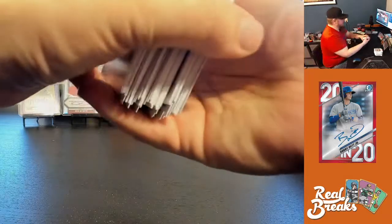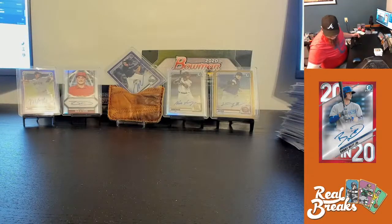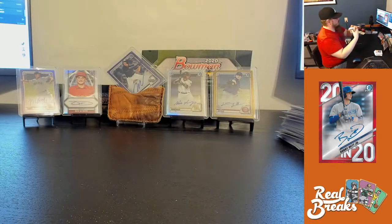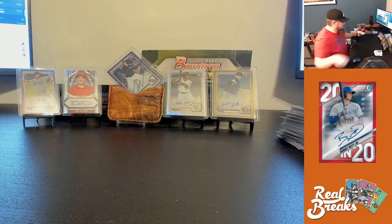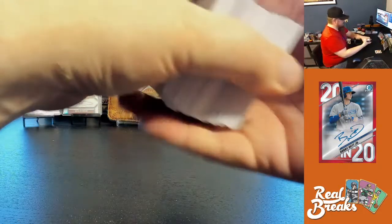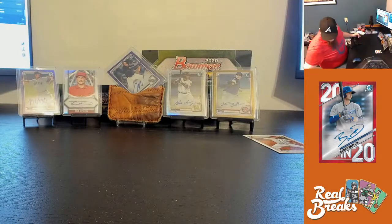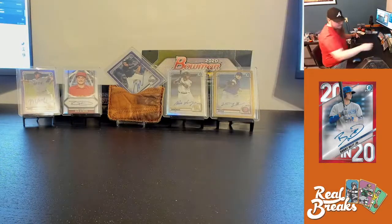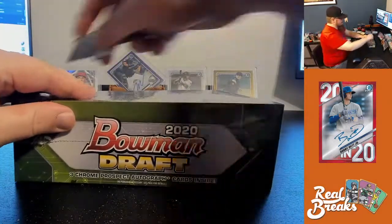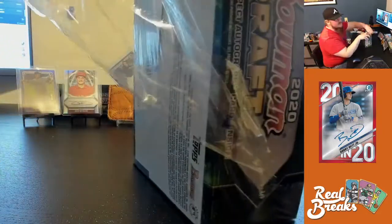Can't let Emil and Titus have all the fun. Want to at least hit a plate. That last box was really good too. We got a blue, a purple, and a gold out of that last box. Box number six.